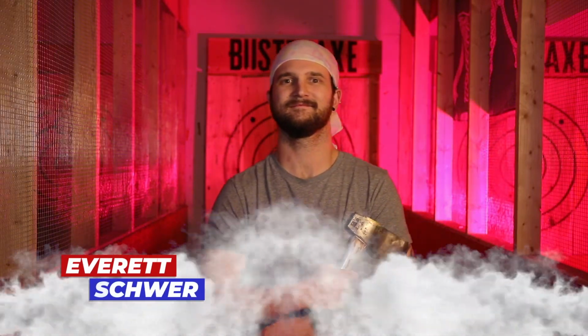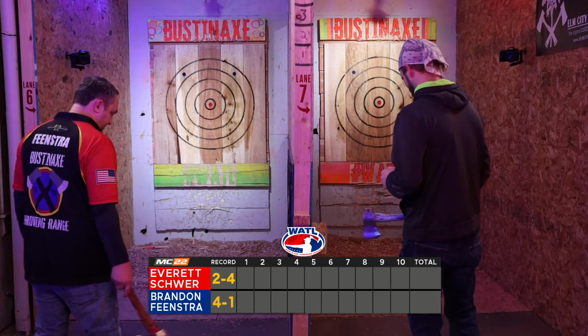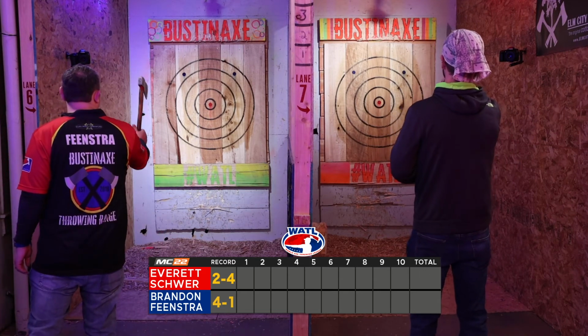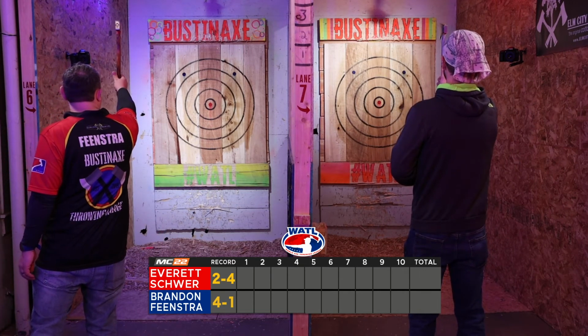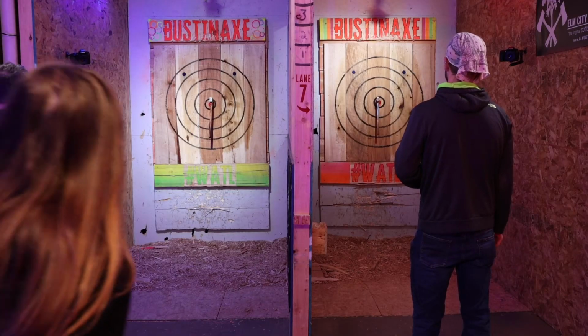One more matchup still to bring you here in Week 2. Everett Shurer going back for another match. This time he's going to take on Brandon Feenstra. Yeah, Brandon Feenstra, as we saw, defeated Gina Feenstra earlier tonight, going to 4-1. Everett's had a couple tough losses here. He's going to 2-4. But this should be a great matchup here, Joey. Yeah, we'll see if Shurer, bye, Brandon.